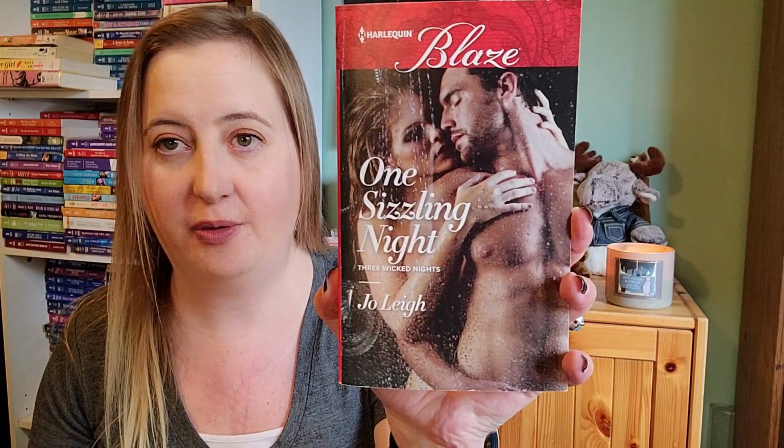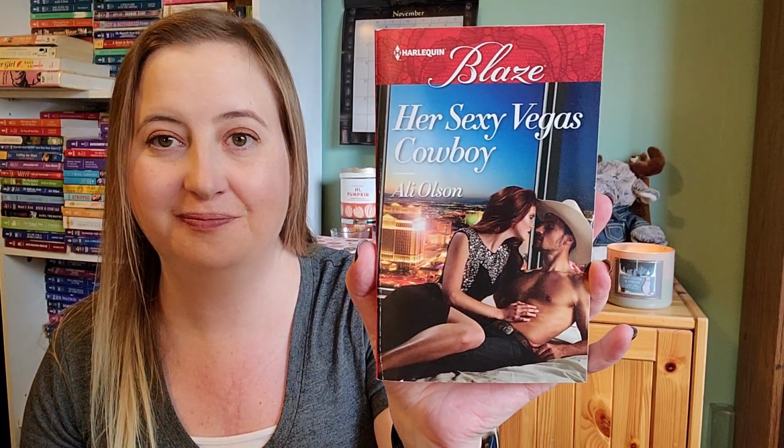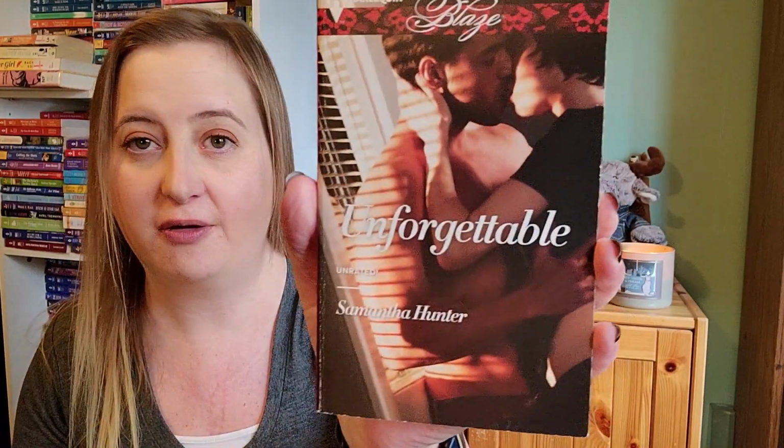We have One Sizzling Night by Joe Lee. Another great cover there. This one clearly takes place, well, it says it right in the title, in Vegas. Her Sexy Vegas Cowboy by Allie Olson. Nice, I like the background stuff in this one. And then we have Unforgettable by the great Samantha Hunter, part of the Unrated series. Very nice there.